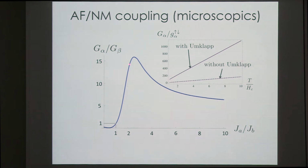So I can, for example, plot the ratio of these two types of conductances as a function of this parameter here. So this J_A and J_B are basically the sublattice-dependent coupling at the interface between the localized moments and itinerant electrons on the other side. So they were in that Hamiltonian I showed you earlier. When I have sublattice symmetry, I get G alpha equal to G beta, so that's here. If I break the sublattice symmetry, then I have an increase. It turns out that it maximizes at some value and then saturates here.